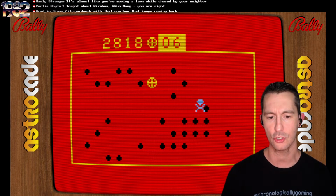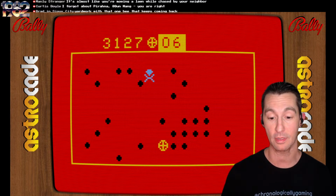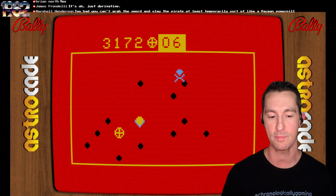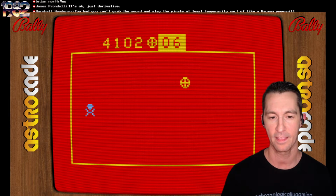When you do play this as a two-player simultaneous experience, it is totally different. And I'm sure it's a lot more fun because you and your friend, if you want to call him that, are racing to get as many points as possible by picking up as many gold doubloons and also the extra bonus points, while you're both avoiding the skull and crossbones at the same time.